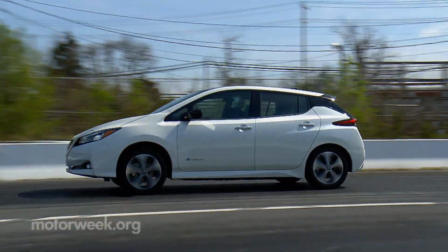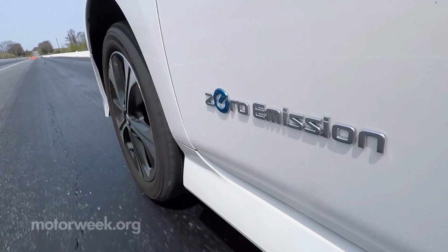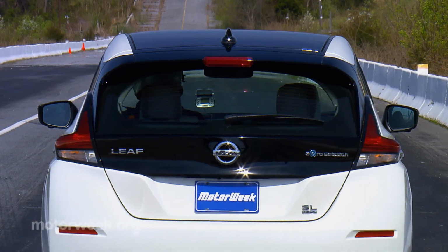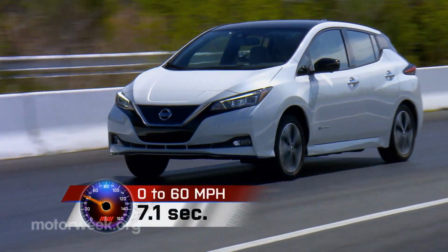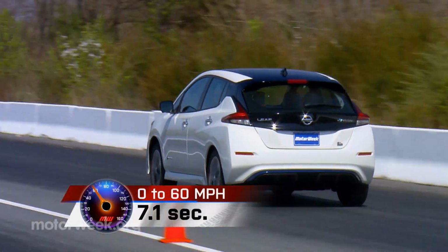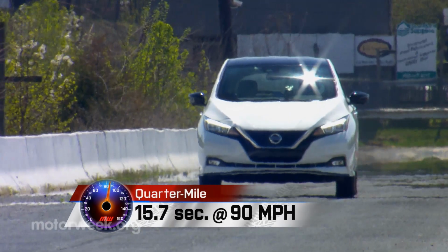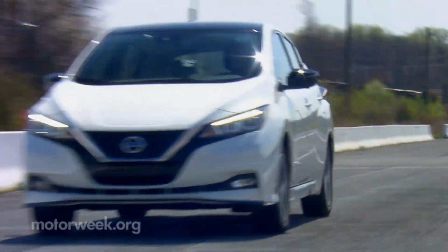We found it a little conservative off the line. It's certainly not the smoking tire experience of some performance-oriented EVs, delivering max power gradually as you get rolling. Super consistent though, with run after run of 7.1 second 0 to 60s and 15.7 second quarter miles at 90 miles per hour, feeling solid and stable the whole way.